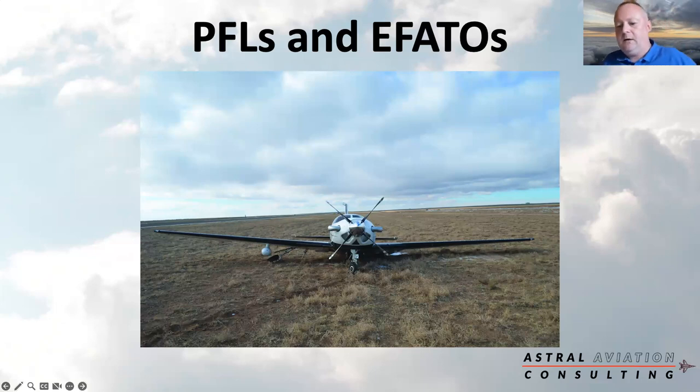Now, we could, and indeed during training, we'll do some fairly long and detailed briefings on both of these subjects. We don't have time for that today. So I'm just going to cover a few top tips, like I said. But one thing to take away is forced landings and engine failures after takeoff. They're really both variants of the same thing. It's all about forced landings.